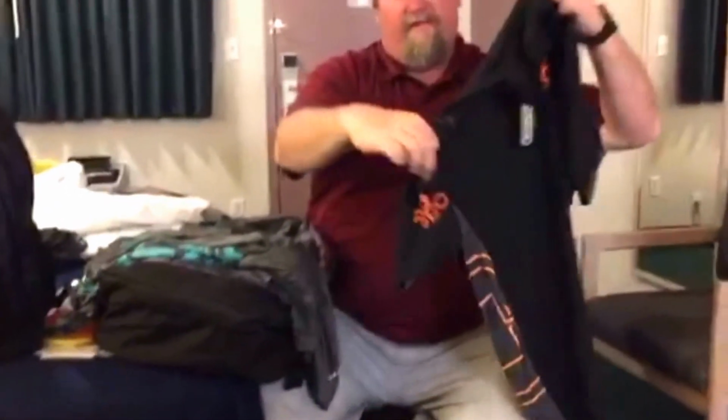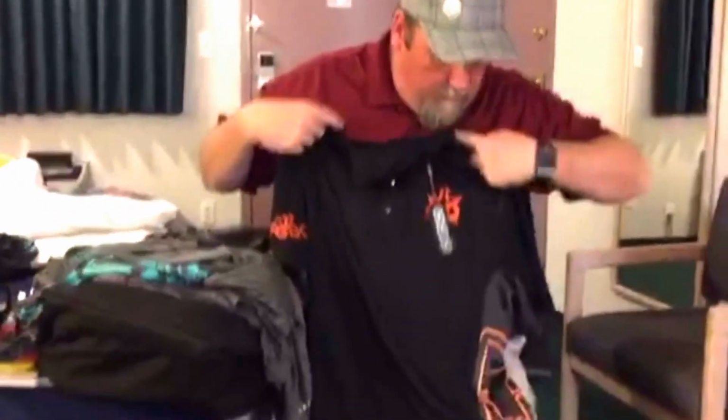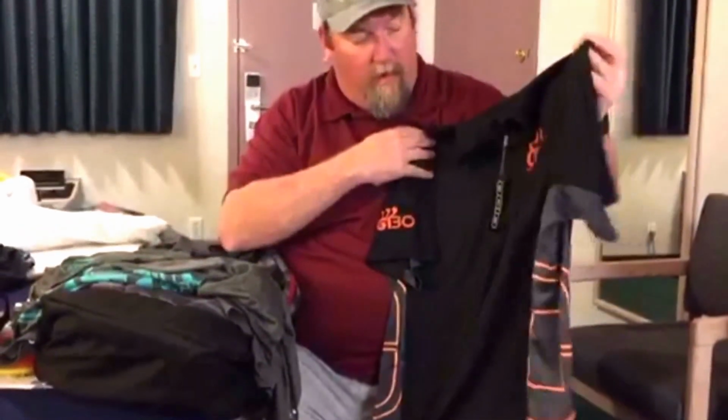This is pretty neat. It's got the GBO stamp on the sleeve as well, and you can see that it's a pretty sharp looking shirt. You got the DD on the front, and again, like I said, OGO on the sides.